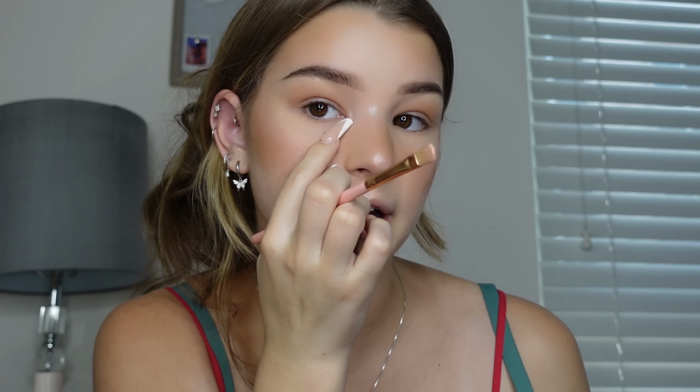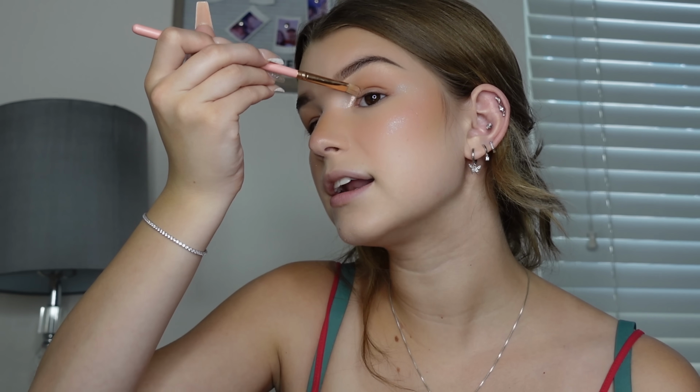Now when I do this on my inner corner, I kind of think about drawing a line in half across the little inner part of my eye and just going up, only going up. Such a pretty glowy look, and it's pretty easy to do. It's kind of natural looking. Well, maybe we're not naturally shiny in the inner corner of our eye, but I think it looks pretty. Ta-da!